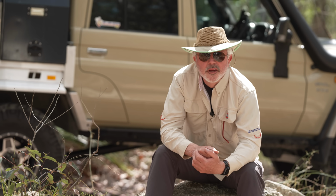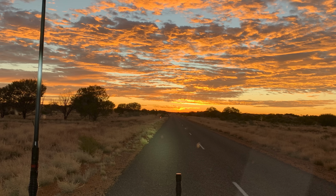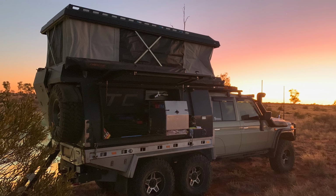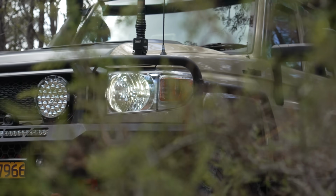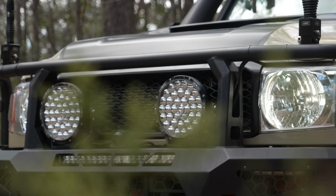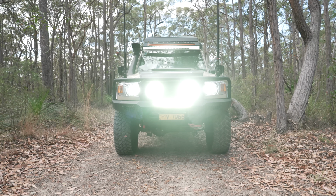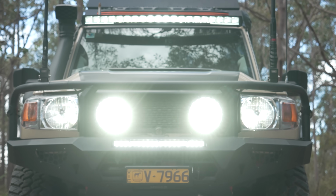In darkness I find camp most of the time. That's why I've got good lights all the way around the vehicle, so I can pull up in the dark, have my dinner, get everything organised and get to sleep. In remote areas, it's really important to have that whole thing lit up by having a really strong broad beam. The curved floodlight has been fantastic.